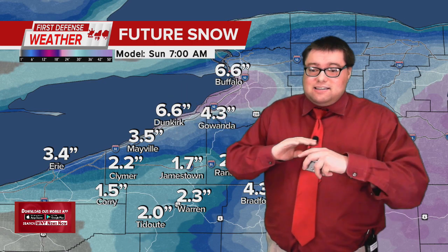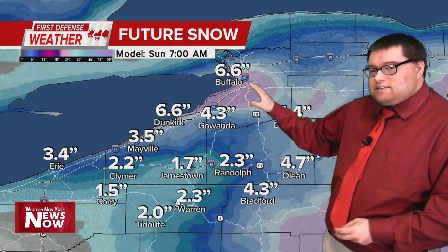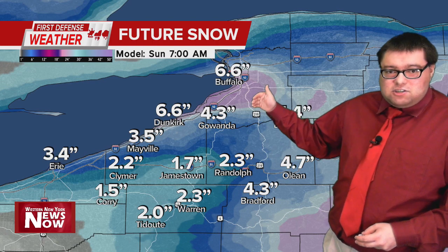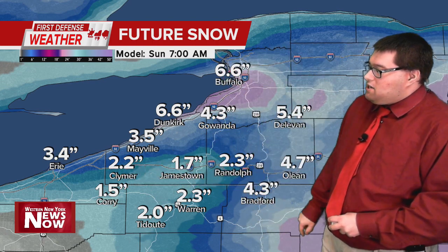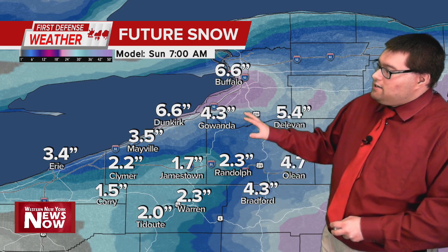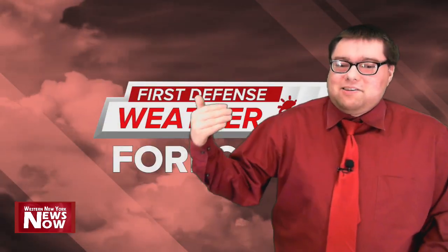Now, these are snow totals that go all the way through Sunday. So this is not the entire scope of the event. This is just through Sunday. You can see this model has the bullseye up towards the Buffalo metro area, maybe 6, 7, 8 inches of snow by Sunday morning. We're still going to see some snowfall across the southern tier and northwestern Pennsylvania, maybe a good 2 to 5 inches by Sunday morning. But again, this goes all the way through Tuesday, so just keep that in mind. We've got more snow on the way for early next week.